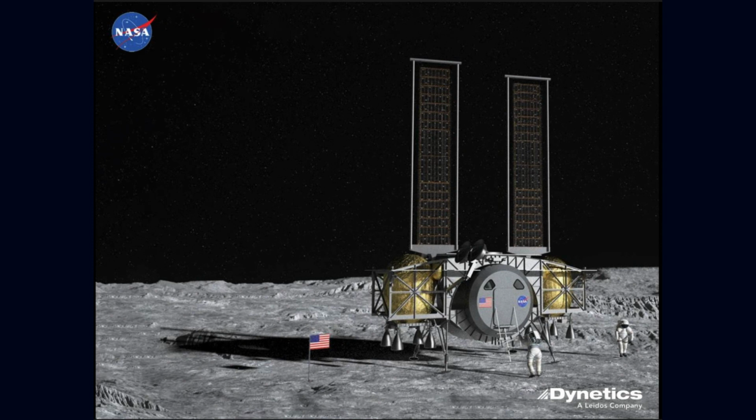You see with that low slung design, the crew is very close to the surface, and for that reason we scored well with NASA in terms of crew-centric design and all the inherent safety benefits that come from that.